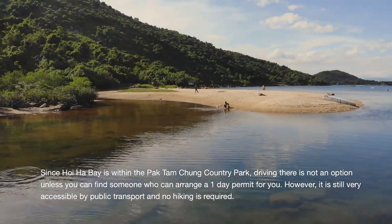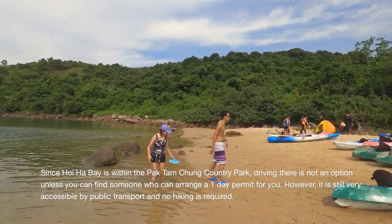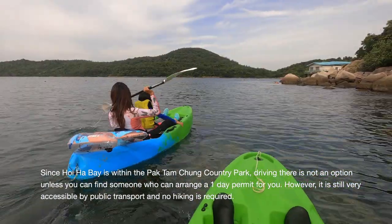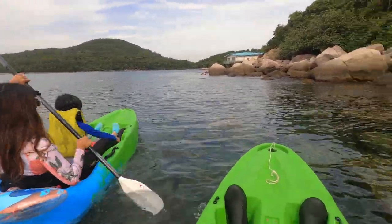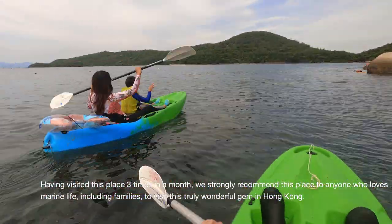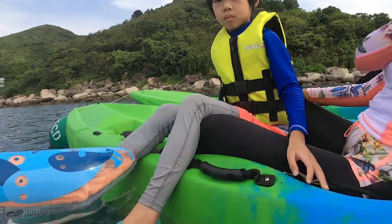Since Hoi Ha Bay is within the Pak Tam Chung Country Park, driving there is not an option unless you can find someone who can arrange a one-day permit for you. However, it is still very accessible by public transport and no hiking is required. Having visited this place 3 times in a month, we strongly recommend this place to anyone who loves marine life, including families, to visit this truly wonderful gem in Hong Kong.